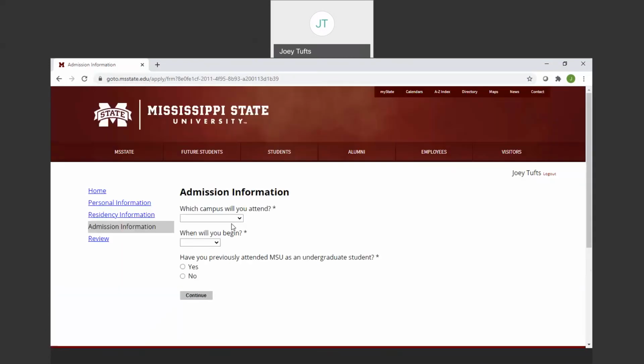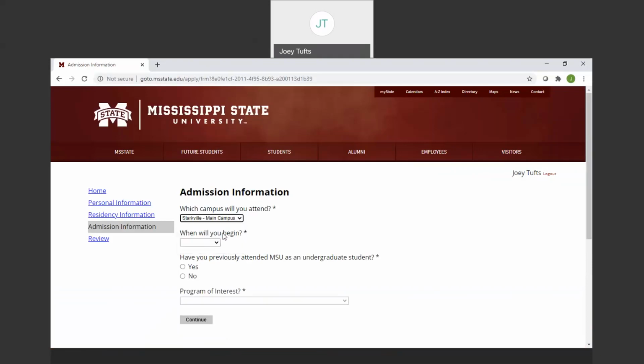Push us forward. Which campus will you attend? So we do have a couple different campuses. If you're looking for in-person courses here in the Starkville campus, go and fill out Starkville main campus for us. When will we begin? We're looking at fall 2021. If you previously attended MSU as an undergraduate student, no, I have not. And so application type, we're coming as a freshman.